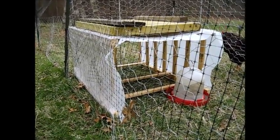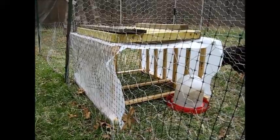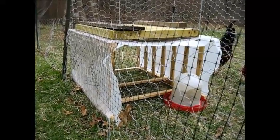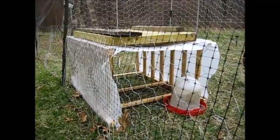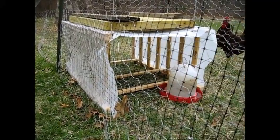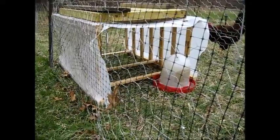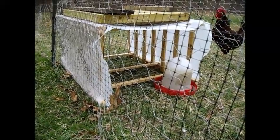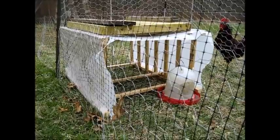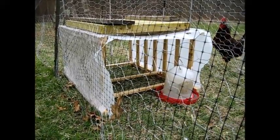Now I still want to put some boards all the way around that to reinforce it and give them a warm place to go in at night. And then I also have to put an entry door on the front. I have to find a piece of wood or something I can use and cut a hole in there. And then at night I'll just put a couple cement blocks in front of that door, and that should keep the birds safe at night.